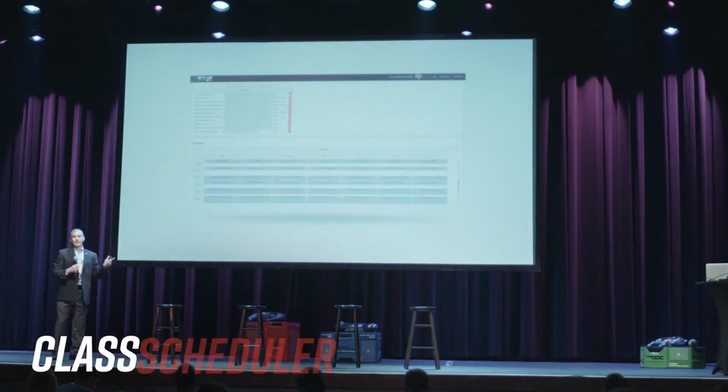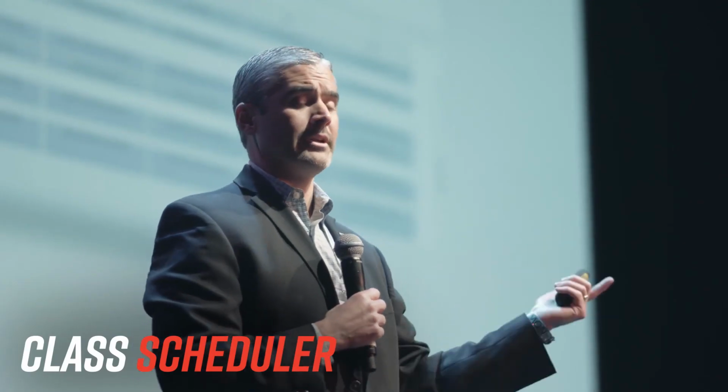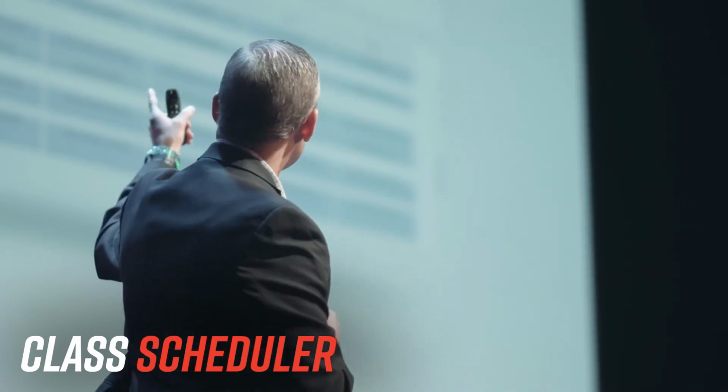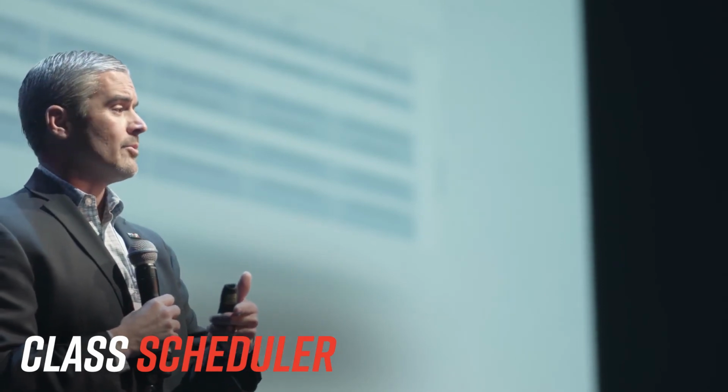The class scheduler. This allows you to start a zone match class or start any virtual programming at any prescribed time. So if you wanted a class to run at 2 o'clock, you just put it in your class scheduler, whether it's a virtual class or whether it's a zone match. And you can select the screen. It may only run on the cycling screen because, of course, you don't want your cycling class in the aerobics room. You can schedule that through the class schedule. Super easy, very intuitive, but we also have the instructions online if you need them.